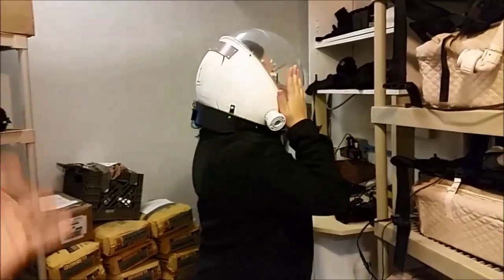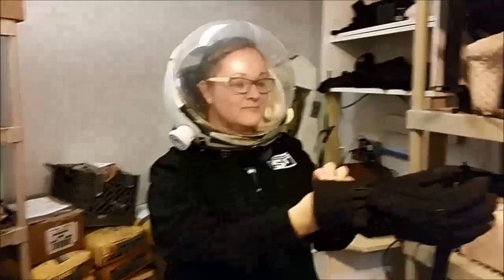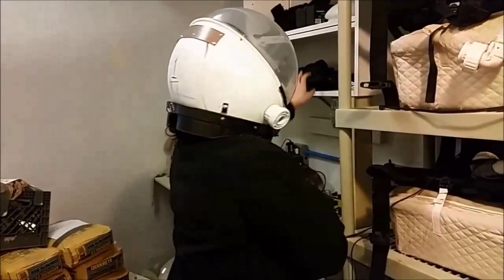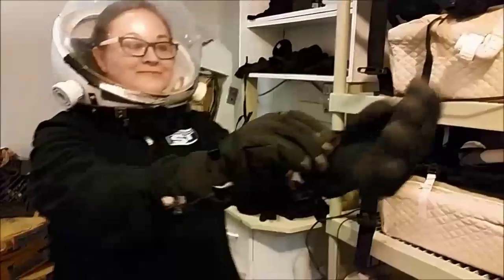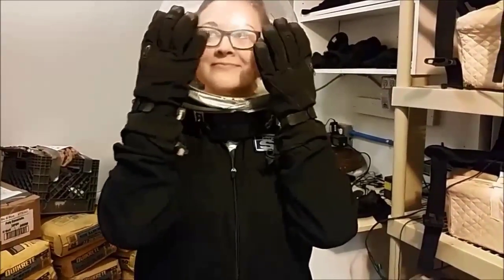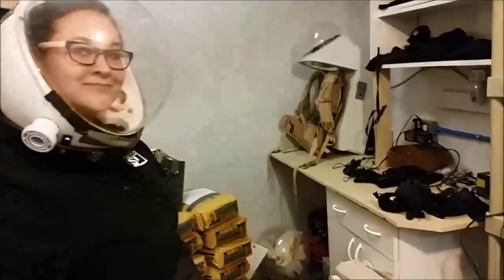So here Renee is showcasing off to you our helmet, one of our helmets. We have a couple of them. She's trying on some gloves. These gloves are pretty thick, kind of like your winter gloves, but they help us stay safe when we go out on the Mars surface and keep air in.